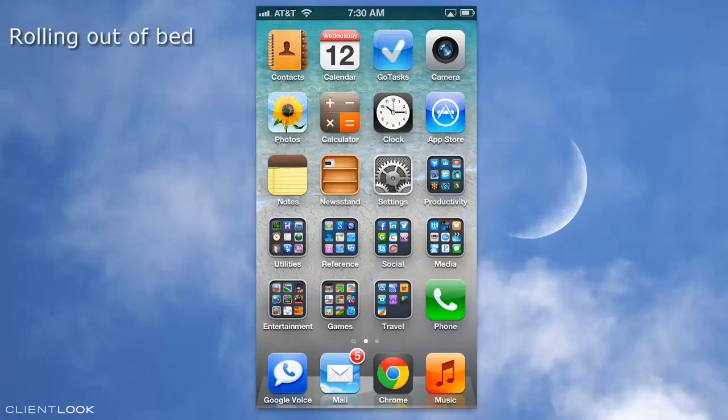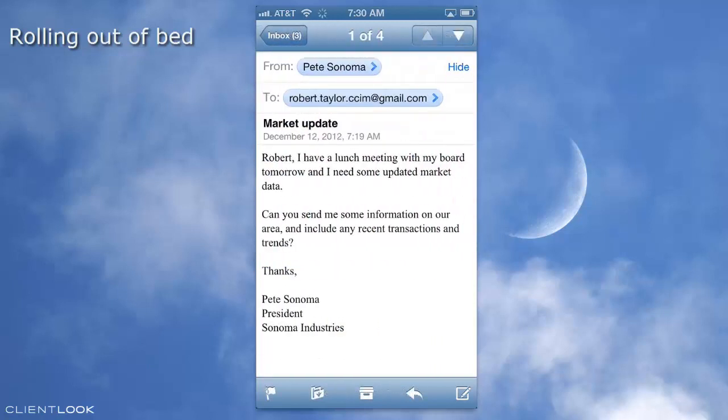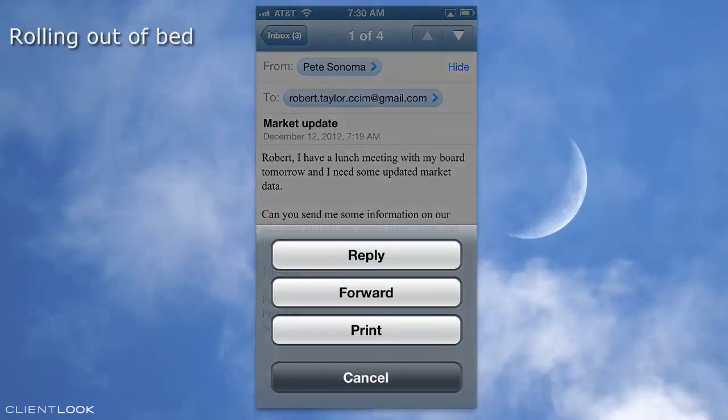So you roll out of bed and you grab your smartphone. It doesn't matter which one you use. Here you see my iPhone 5 and I'm going to check my email. At the top of the list, I noticed an email from a client of mine, Pete Sonoma. He's got a board meeting tomorrow and wants me to send him an updated market report he can present. I'll have to take care of that back at the office, but in the meantime, I'm going to reply to Pete and let him know that I'll have the report to him before his lunch meeting.